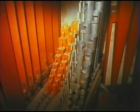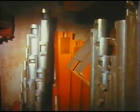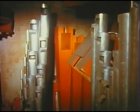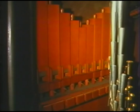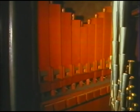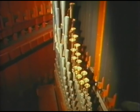Shown here is the tibia clausa, the wooden pipes with the stoppers poking out of their tops, and the powerful tuba mirabilis, the single loudest reed in the organ. The base of the tibia clausa in the solo chamber up above. And the very interesting brass saxophone shown here right behind the shutters of the organ.